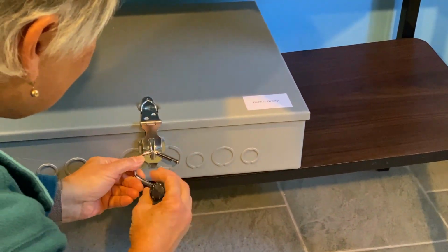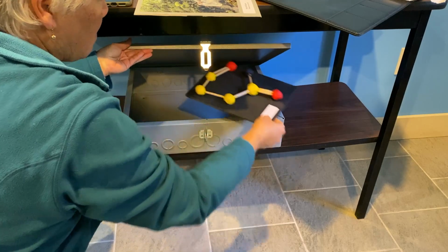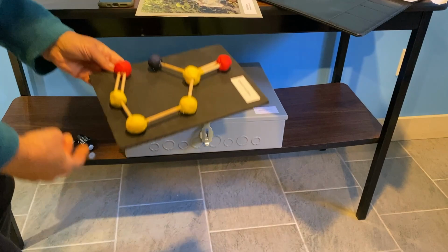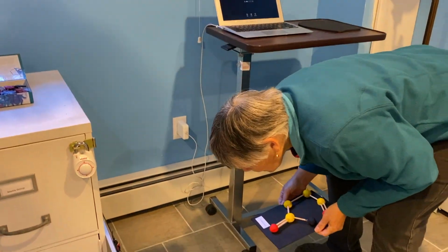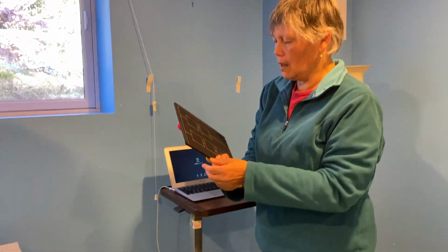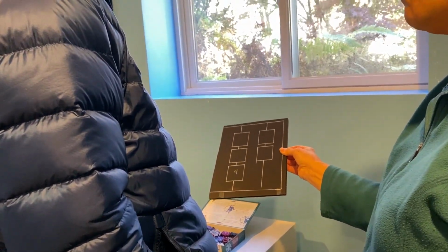Oh, it opens! Hornet group. Oh, look at this. We have a model of a hydro. Does that match any of these? Well, did you turn it over yet? No. Oh. Oh, is that a... I know where I recognize that from.